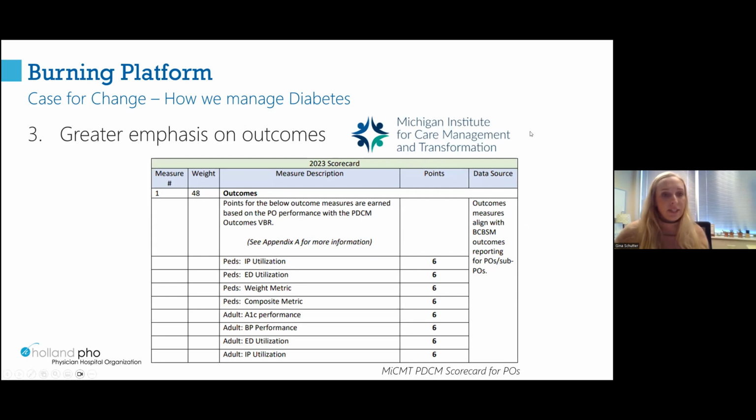The third point is a greater emphasis on outcomes. If you are part of a physician organization, this scorecard is going to look very familiar to you. This is the Michigan Institute for Care Management and Transformation, or the MICMT scorecard. Essentially, this manages primary care management, and it measures how successful our interventions are.